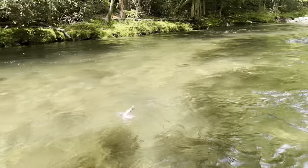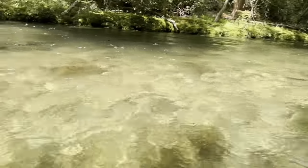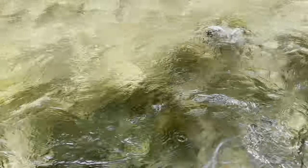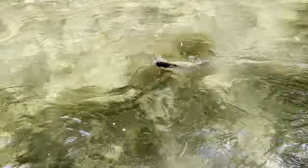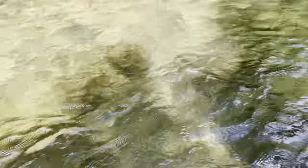All right, we just stepped in. I made a couple drifts. I got a wild rainbow. Ben's on his second fish already. We literally just stepped into the river. That's a pretty little wild fish. Yeah, ate the red squirmy, always a favorite among the wild trout.